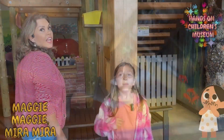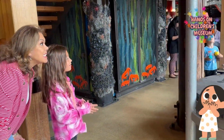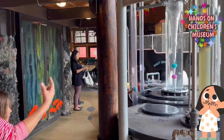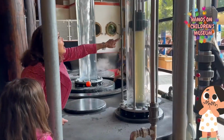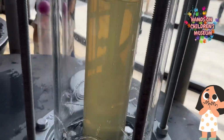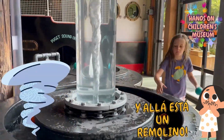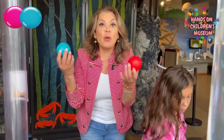Come on. Maggie, mira, mira. Oh, wow. What is this? This is like a science project. Look at the water, mira el agua. Oh, wow. Y allá está un remolino. Let's see what happens. And what do we have right here?